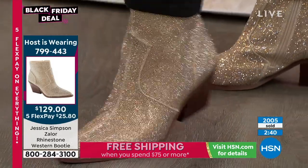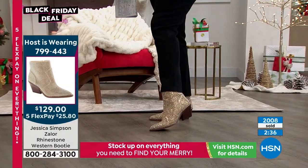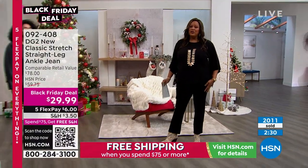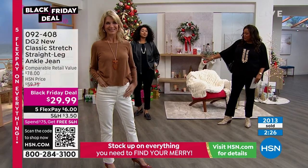This is by Jessica. This is so cute. This is a splurge. $25.80 is your first payment. Put on with these $6 jeans. $6 to get these home. Sam, I feel so slenderized. I have on the 18W tall. Kenya has on the 16W in the average.